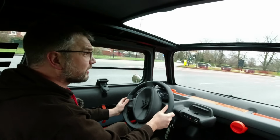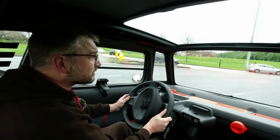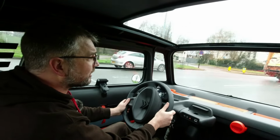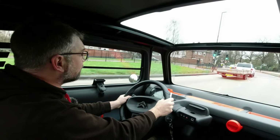It feels like a little go-kart actually, and that's fitting because it's about as comfortable as a go-kart. I've gone the wrong way around the roundabout. I'm doing another lap at the roundabout. Woohoo! Look out, bin lorry, I'm coming for you. Let's see, average speed check. I haven't got to worry about that.